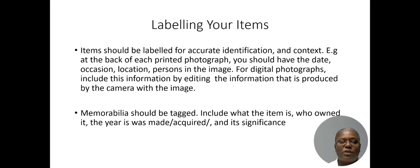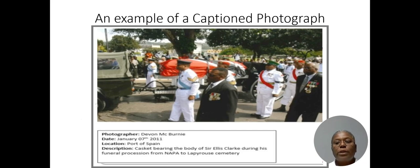Memorabilia as well should also be tagged. And some of the recommendations that I would give for tagging any item is that you should include who owned the item, what was the year that it was acquired or created, and what was the significance of the item. That kind of information should always be included with the item, whether it's memorabilia, whether it is a photograph, because it just keeps the context, it keeps the meaning, it keeps the significance of the item always current. So in the next slide, I want to give you an example of how you can caption your photographs. In this particular image, we see the captions at the bottom of the photograph.